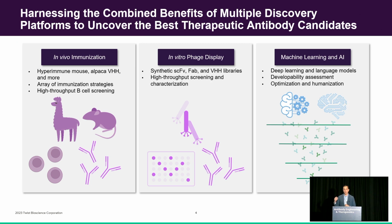The team also has a huge amount of expertise in running the Beacon. We can do single B-cell cloning, not only with our proprietary mouse, but we also can do immunizations in other species, such as alpacas. And we're one of the few companies that actually can do single B-cell screening coming out of the alpaca. And so that's, again, a nice differentiation compared to some of our competitors.